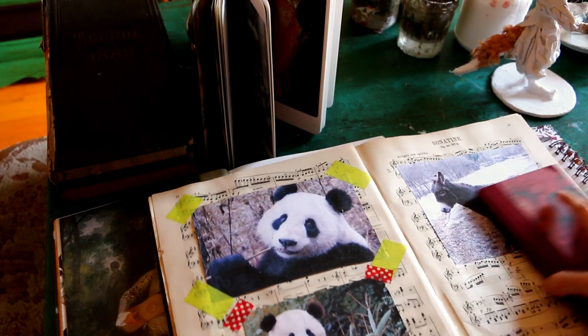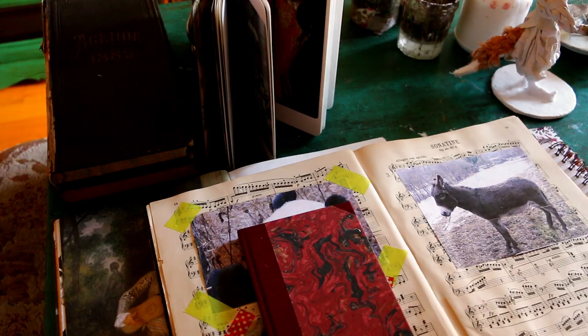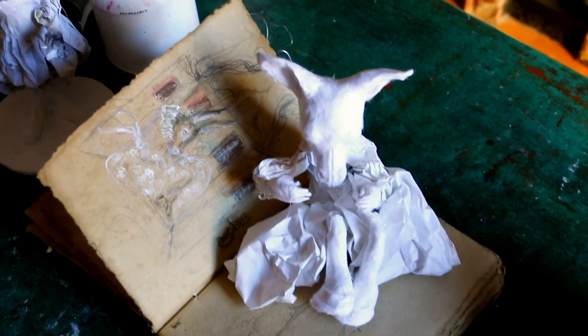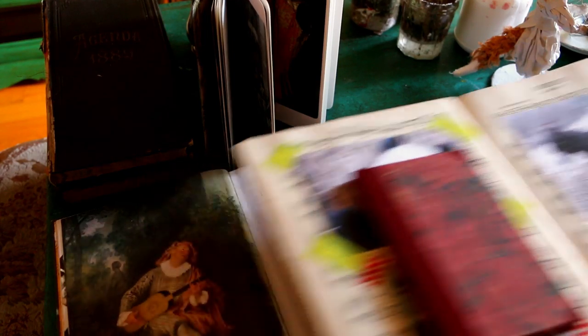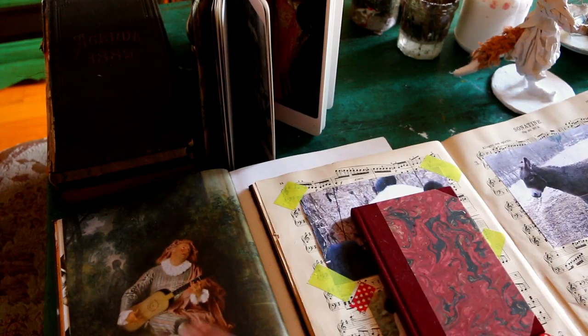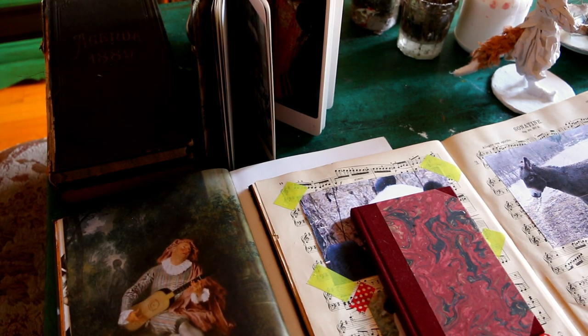And on this side, I just have my donkey page open. I'm working on a child donkey. He's going to be seated in his dollhouse. You're going to see that soon. I had a lot of other books open, but I just put them in the bookshelf because it was really messy.